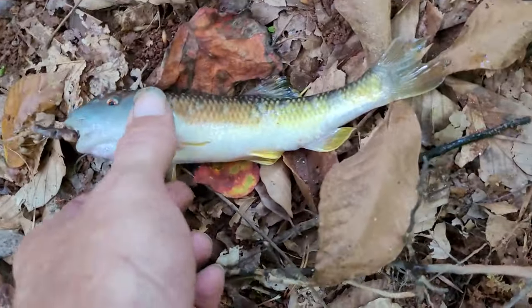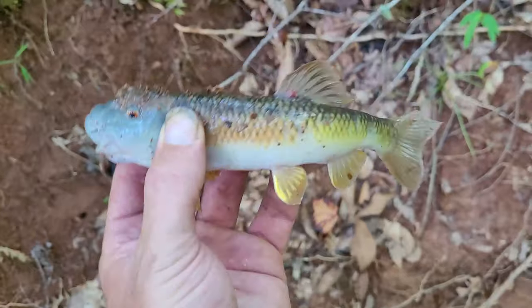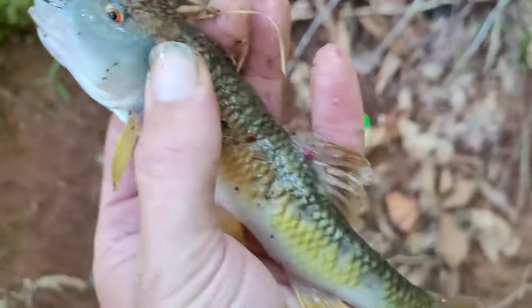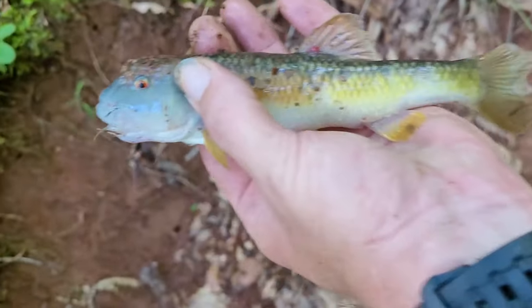Some type of chub, but it's got something on it on the way out here on Fall Creek. Got some type of chub, and I don't know if it's pretty though. It's got something on top of his head, growth or something. I'm not sure. That is a cool looking fish.